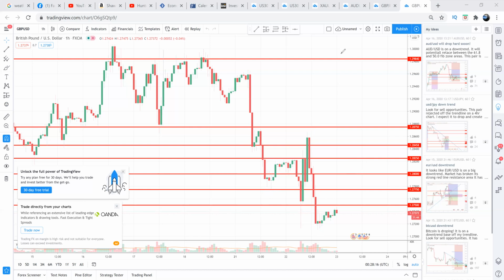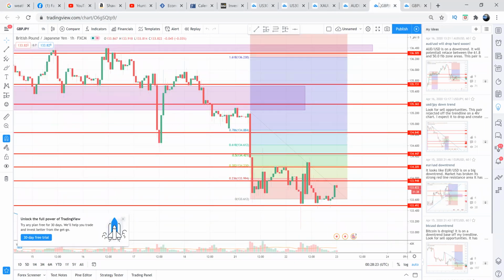And then for GBPJPY, it was a little nasty. The market definitely went up during London session, came back down and went back up. Then it dropped during New York session, but this had a strong area of support that was tested. So the market is testing this area, so it's not about to break it yet. Maybe it will break it for the news events, or the market might decide to finally come back up.